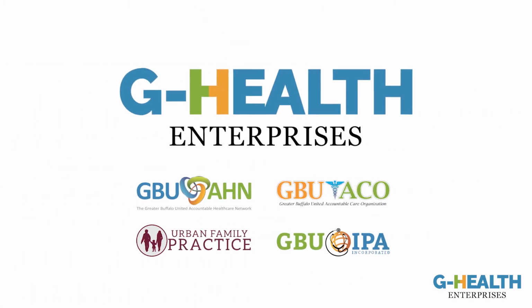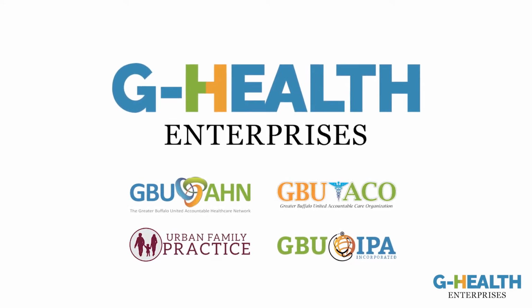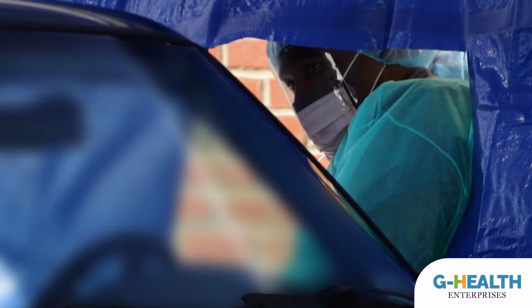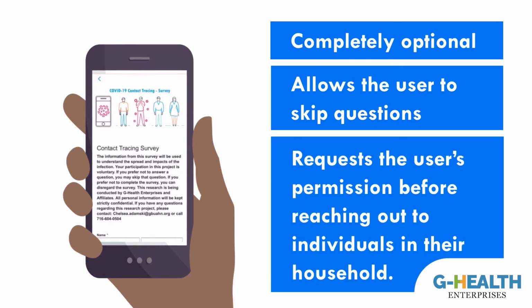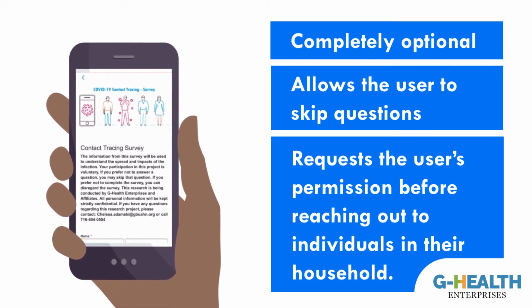This information goes only to G Health Enterprises and its affiliates for the purpose of reaching out to members of the community who may be at risk and assisting them in getting an appointment with their primary care physician to get tested for COVID-19. This survey is completely optional, lets you skip questions that you'd prefer not to answer, and requests your permission before our nurses reach out to anyone who may have been in contact with you while you were infected with COVID-19.